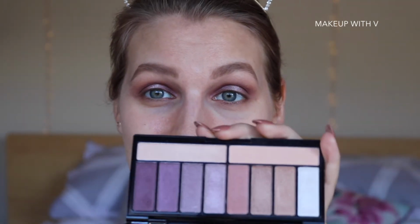I'm torn because I really love the colours, but at the same time there isn't enough range, and I wish there were a few more mattes in there as well. This palette retails for $45. For that amount of money, you are getting really good quality eyeshadows. So now on to the rest of the makeup.